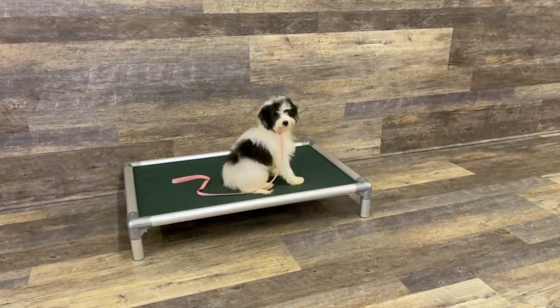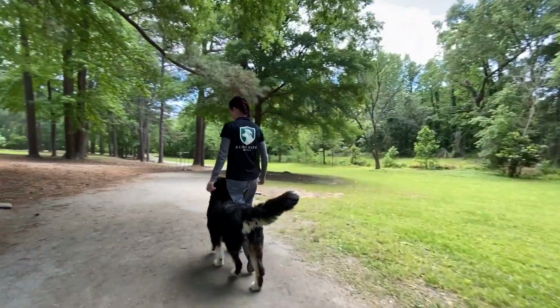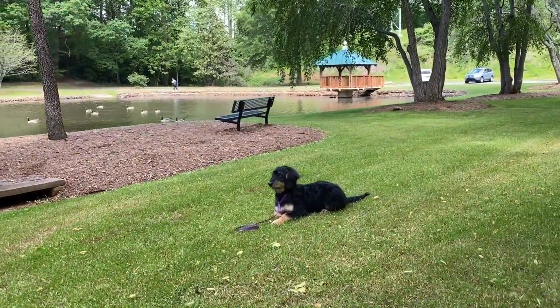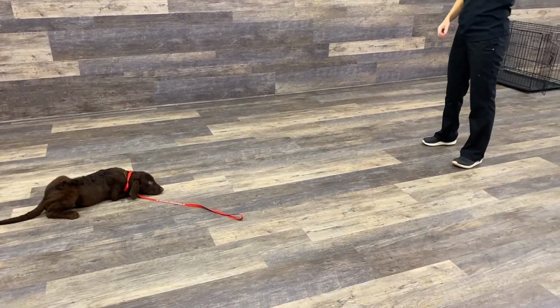Now we have 3 different communication tools we use with the puppies. We use hand signals, we use words, and then we use the training lead that we will provide you. And so as they get older, they get better and better. They can hold their stay longer, they can hold their place longer, they can hold their kennel longer. They can do it with both hand signals and words only, and so they get better and better.